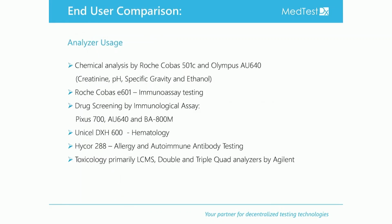I have been in this profession for over 30 years, and whenever I first started, there was very little technology in the medical technology, and it has grown significantly.